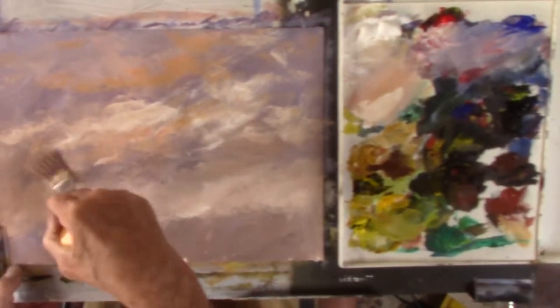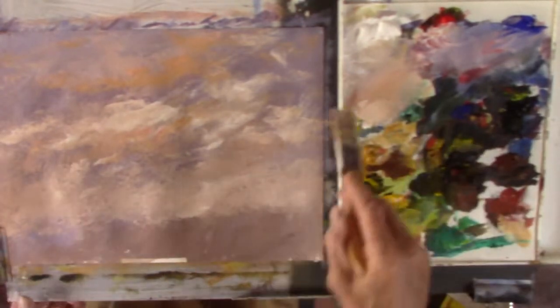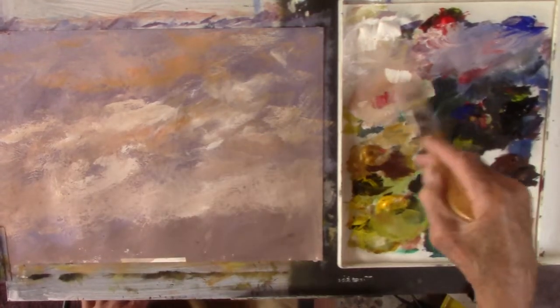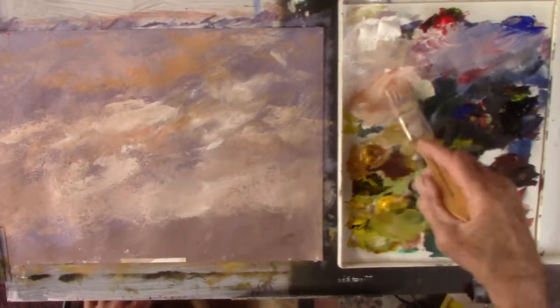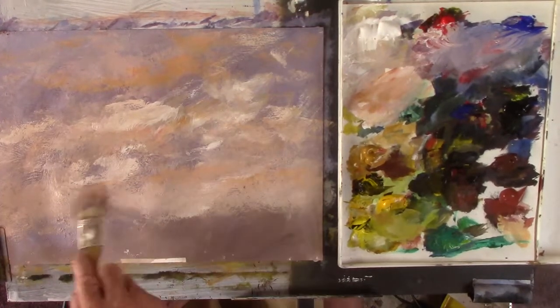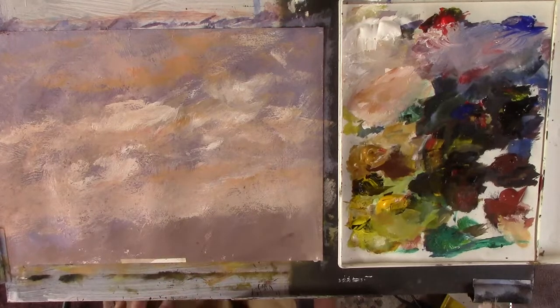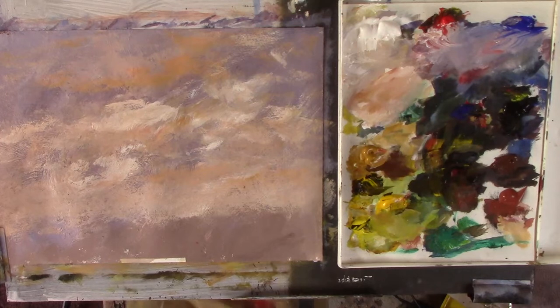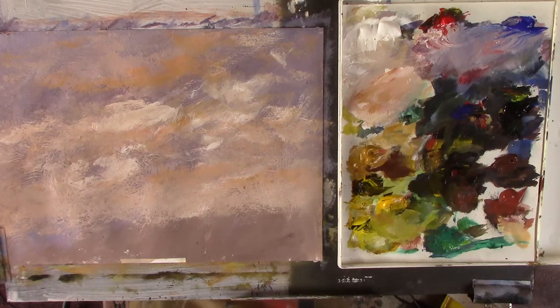Some holes here. Strengthen that up a bit, I think. Right. I'm not going to use my flat brush... I don't know what I'll use. I've got these lovely brushes. I mean, they've got to be used, haven't they?